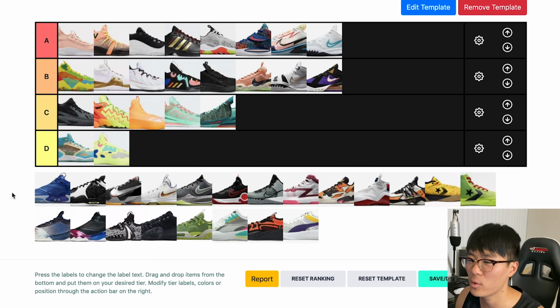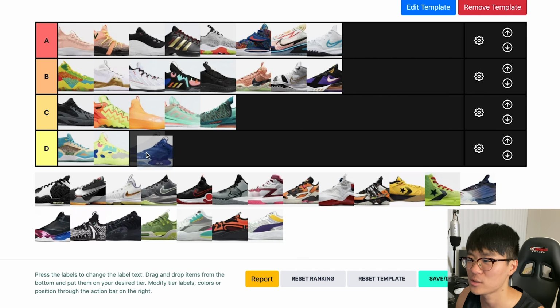The Adapt BB 2.0, that is a D. It's just way too heavy, way too bulky. You're high up off the ground, and it's just unnecessary.